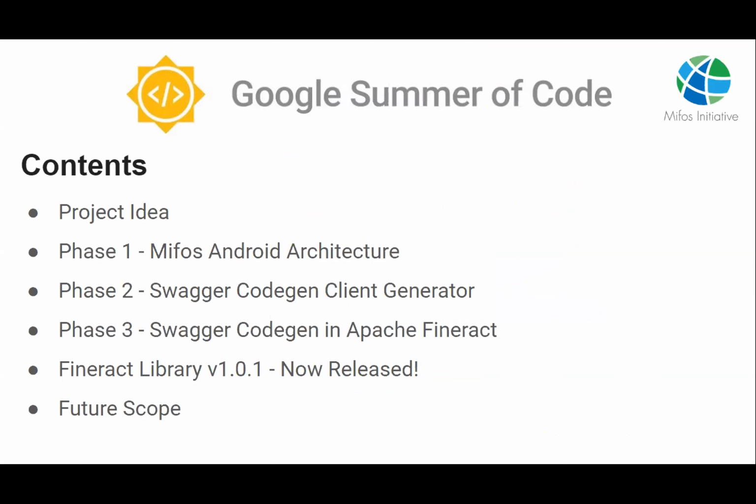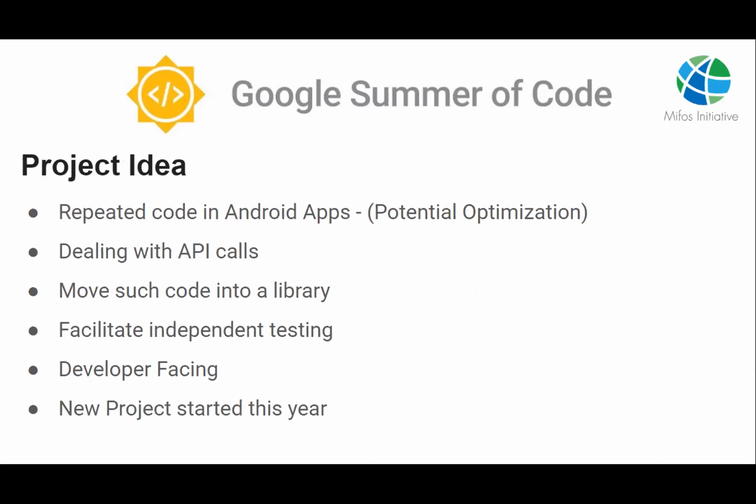And then I worked on the Swagger CodeGen client generator during phase 2. It was an improvement over the Mifos Android architecture. And during phase 3, I worked on Swagger CodeGen integration in Apache Fineract. This was again an improvement over the drawbacks of the Swagger CodeGen client generator. Then towards the end, I released the library and it is available for public use, so I'll talk a bit about that. Finally, I'll end the session speaking a bit about the future scope of the project, which can be implemented for the next GSoC period.